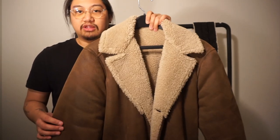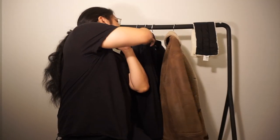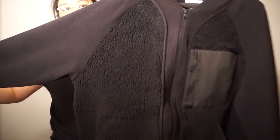I do wish I had it in black. I wish I had everything in black, but this does me really, really well, as well as this other one. It isn't technically Sherpa, this is more of an actual fleece. This is also from Uniqlo. This is the White Mountaineering Uniqlo collaboration, and this has different textures of fleece on it.